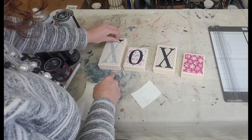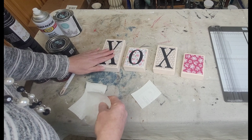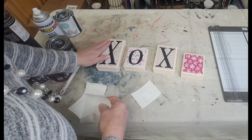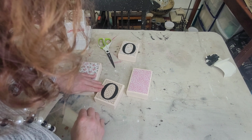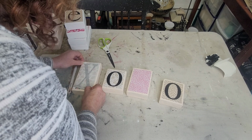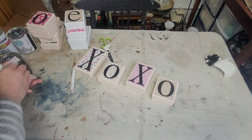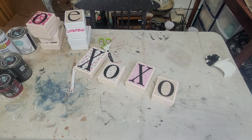So here I am. I just take each letter and center it the best I can on the block, and then push it down, and then peel that transfer tape back. And that's all there is to that part. So pretty simple. Once the letters are all down, you've got XOXO.